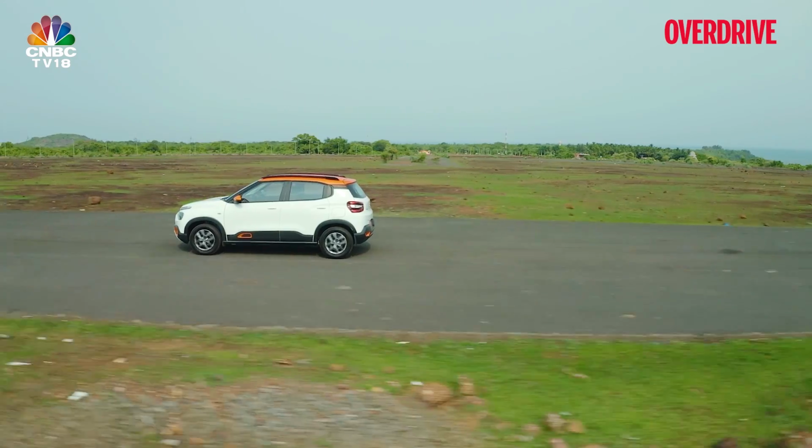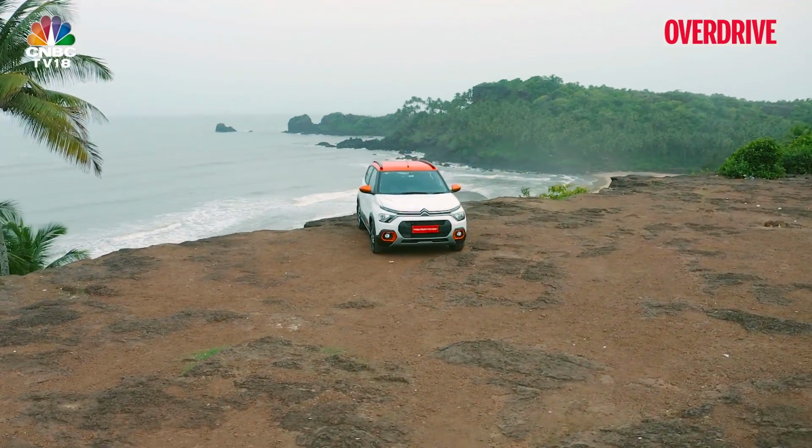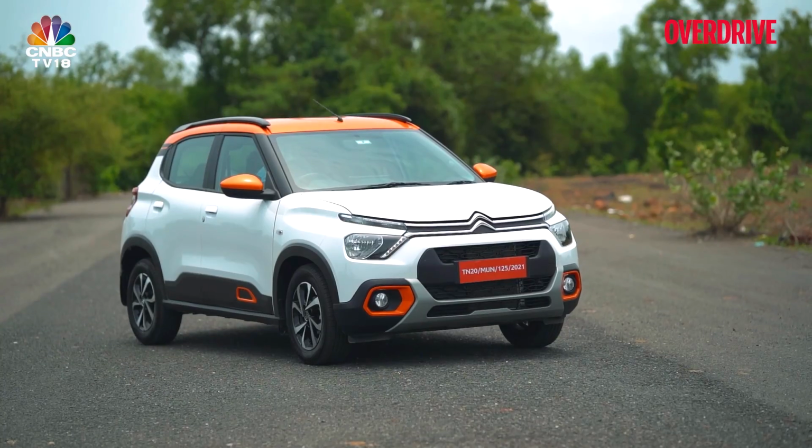I hope they really put this in as a game changer, just the way the compatriots did with the Renault Kiger and the Renault Kwid. If they do that, then certainly on the merit of its style, on the merit of its ride quality, and on the merit of its overall flamboyance, I think the C3 could be a big winner.